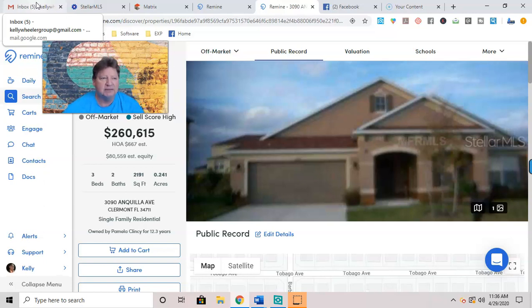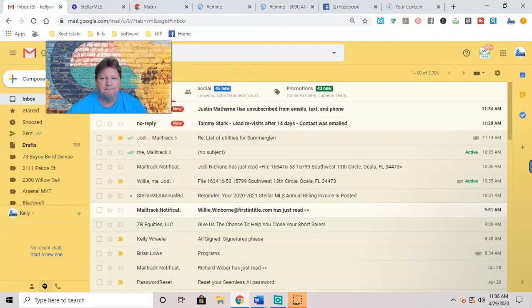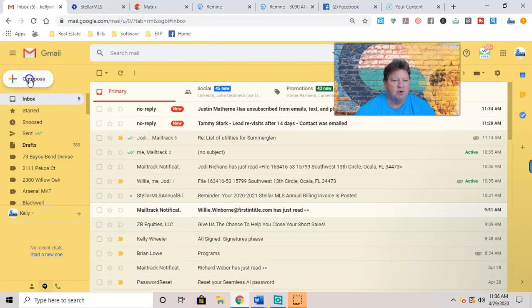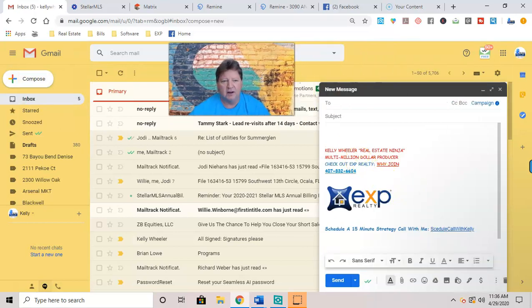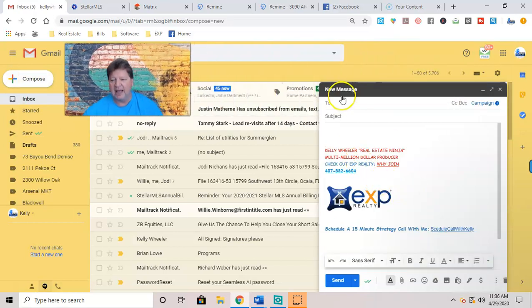But what I've done is I've gone to my Gmail. Let me go over here. And I'm going to click a new email. Right now, I'm not going to put anything in here. Worst thing in the world is to try to start typing in new content all the time. It gets monotonous. So what I do is I've learned to use what we call Gmail canned responses.